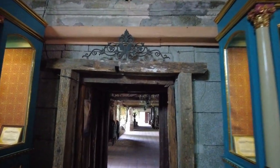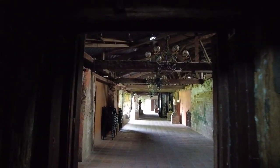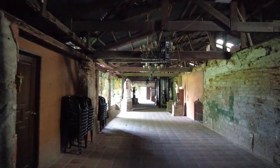To the right of the church is a museum with really low doorways and chandeliers. In it, you will see a painting that shows the original structure of the church before it was half buried by lahar.